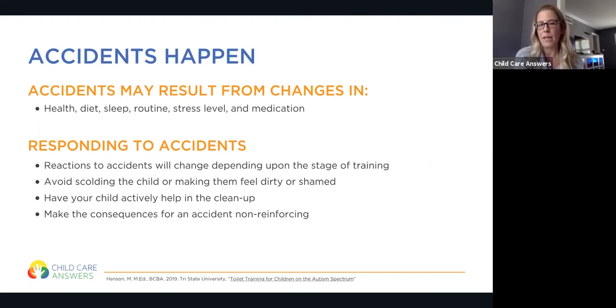It may be due to some sort of change in their routine, like their health or their diet, sleep, stress, medication, a new sibling at home, a move from a crib to a toddler bed. It may be from Passy being taken away or the loss of a comfort item. There may be a lot leading to accidents, and usually they're temporary.